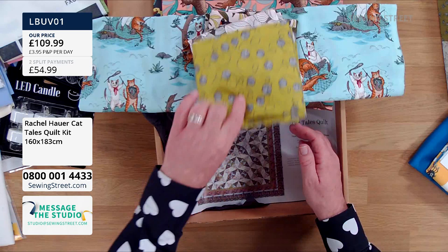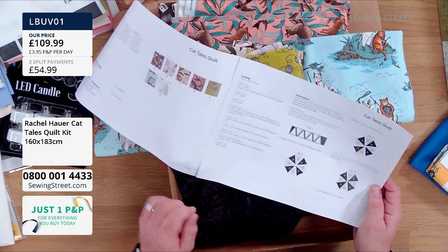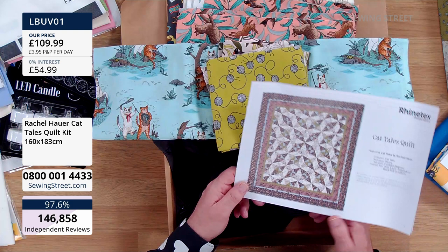Then you get your whole instructions and everything. Tells you which fabrics are for which bit. I do apologise. Oh, look, split pay. Two split pays of $54.99. Pay $54.99 today, excuse me, and $54.99 in a month's time, and you can get that. It's beautiful. The fabrics are such good quality.